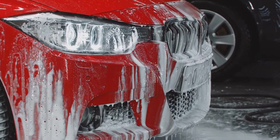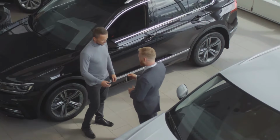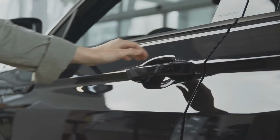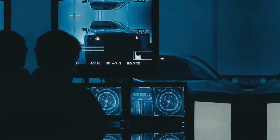We're gonna walk you through the top 10 must-do tips to sell your car lightning fast. We're talking about getting top dollar for your ride and avoiding all the usual headaches. So buckle up, because we're about to take this car from the garage to the sold sign in record time. Let's get this show on the road.